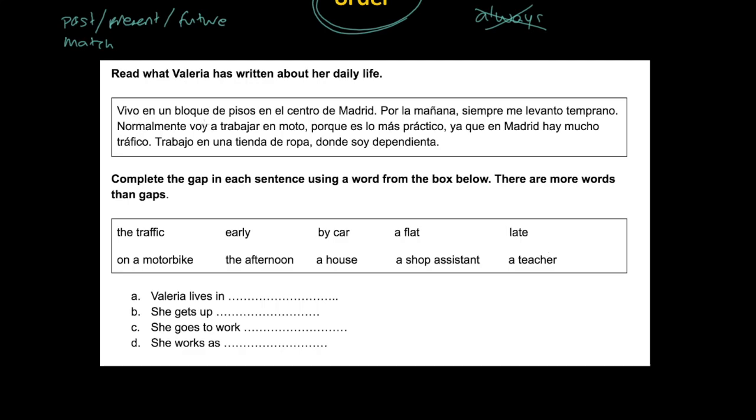So, vivo en un bloque de pisos en el centro de Madrid. Okay, so I identify here, vivo, I know that's I live, so she's talking about herself, so I live in un bloque de pisos, okay, bloque de pisos, so my options are flat or house, so bloque, that's like block, okay, so I'm going to say a flat.